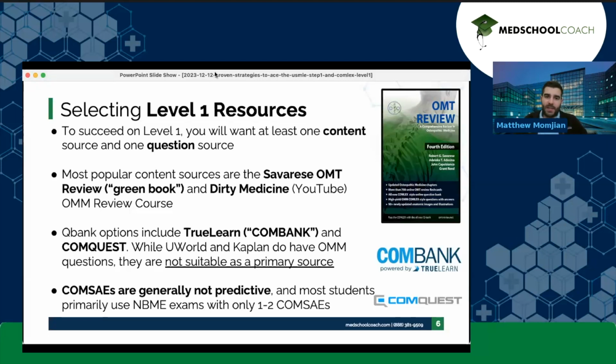In terms of content, most people tend to use either the Savarese OMT review book, which I've put a picture of here. This is called the Green Book. It's not too long, and it's a good kind of compact review of the OMT and osteopathic philosophy that you need to know for the COMLEX exams.